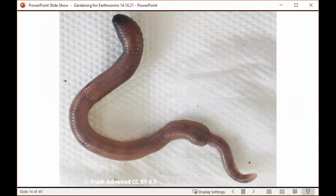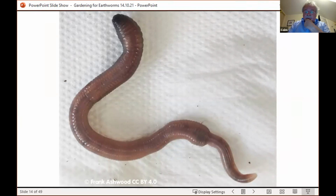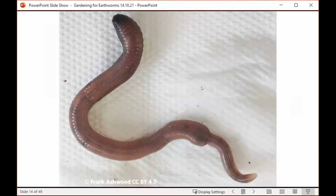The way they regenerate their tail if they lose it is it normally grows back quite thin, but with the exact number of segments that was lost, and that tail will be quite thin and pale, and it will gradually get its colour and its pigment back over time as the earthworm recovers.